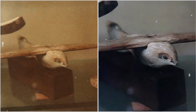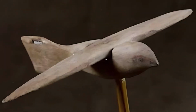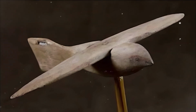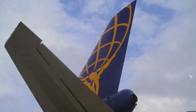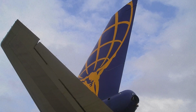Dr. Messiha's claims ignited the legend of the Sakara bird and the notion that the ancient Egyptians might have been the first to fly. He proposed that the lack of paint or decoration on the Sakara bird was intentional to save weight, contrasting with other ancient models that were all painted. He further speculated that the vertical tail was a rudder, crucial for modern aircraft.